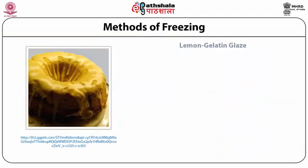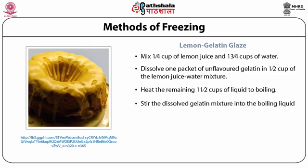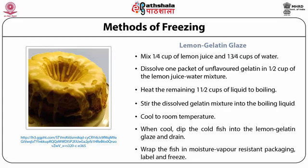Methods of freezing. To prepare glaze, mix 1/4 cup of lemon juice and 1/4 cups of water. Dissolve 1 packet of unflavored gelatin in half cup of lemon juice and water mixture. Heat the remaining 1 1/2 cups of liquid to boiling. Stir the dissolved gelatin mixture into the boiling liquid. Cool to room temperature. When cool, dip the cold fish into the lemon gelatin glaze and drain. Wrap the fish in moisture vapor resistant packaging, label and freeze.